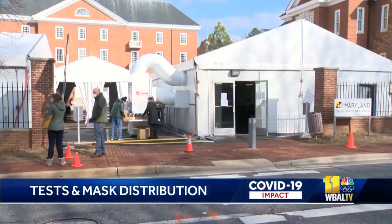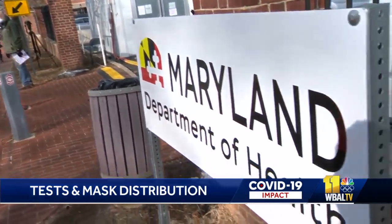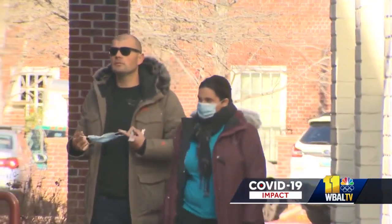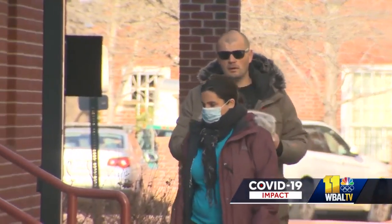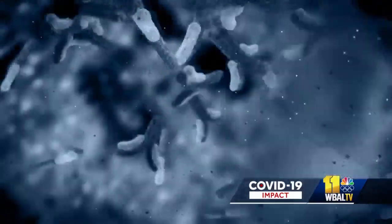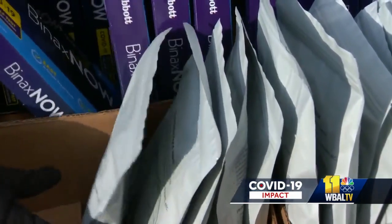Maryland's 20 million mask distribution plan is underway at the state-run COVID-19 testing site in Annapolis on Friday. One of my coworkers told me, so I'm thankful for that. Public health experts emphasize cloth and surgical-style masks are no match for the highly transmissible Omicron variant, urging folks to upgrade to an N95-type medical-grade mask.